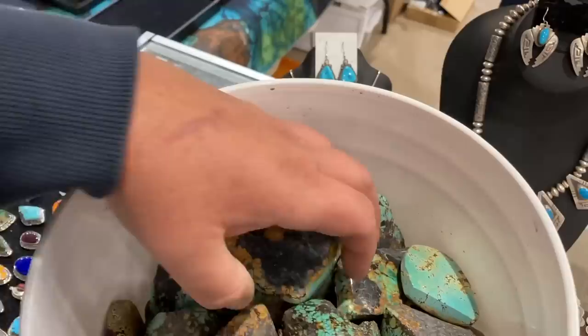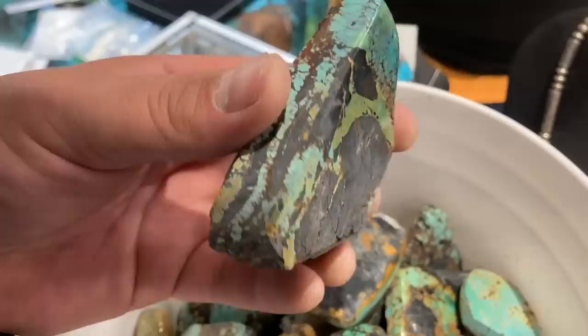Oh, look at that. That's blackjack. What is this going for? Goes for $2,500 a pound. $2,500 a pound. Glassy. Very hard.